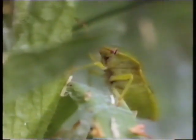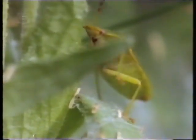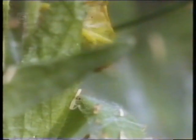One whiff of the bug repels the spider, buying the insect precious minutes. The shield bug now spits on its feet, using saliva to dissolve the sticky threads. And once it's escaped, it also uses this method to remove every last trace of silk from its feet.